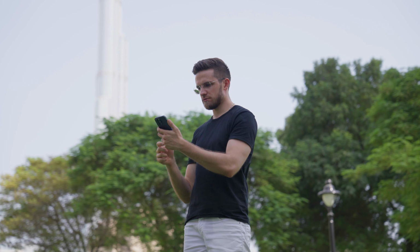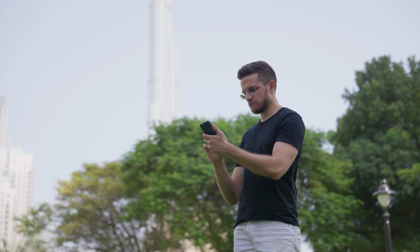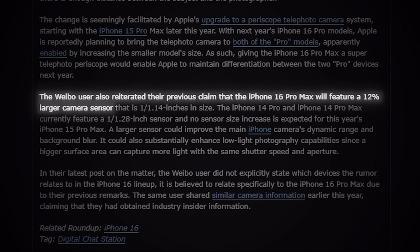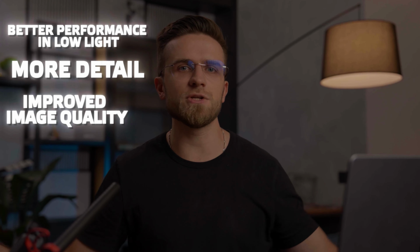I'm slightly skeptical about this since the gap between minimal zoom and max zoom will be just too big and impractical. However, it will make perfect sense for me, differentiating Pro and Pro Max iPhones. The same leak also stated that the 16 Pro Max will feature a 12% larger camera sensor than the current iPhone 15 Pro Max. This means better performance in low light, more detail, and overall improved image quality. And you know me, I'm all up for that.